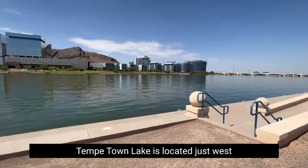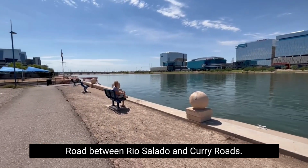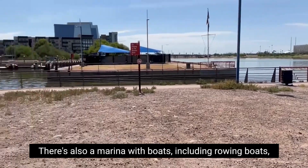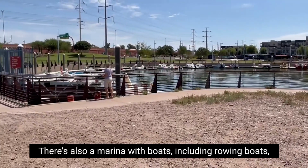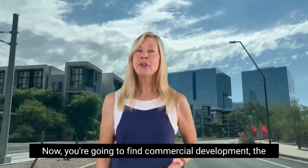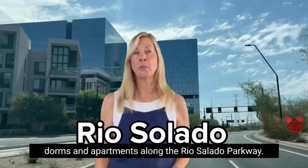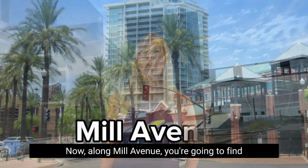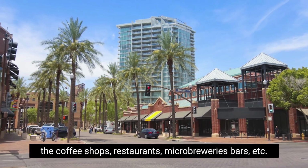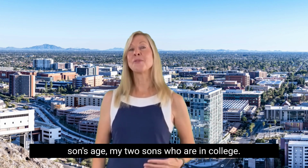Tempe Town Lake is located just west of McClintock Road and east of Priest Road, between Rio Salado and Curry Roads. Now, there are paths there for walking, jogging, and biking. There's also a marina with boats, including rowing boats, outriggers, kayaks, as well as swim boards for rent. You're going to find commercial development, the dorms and apartments along the Rio Salado Parkway. Along Mill Avenue, you're going to find the coffee shops, restaurants, microbreweries, bars, etc. This area really appeals to people of my sons' ages, my 2 sons who are in college.